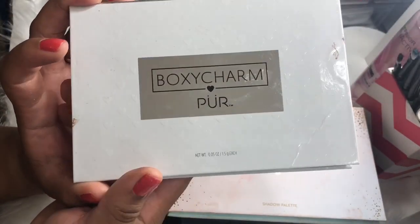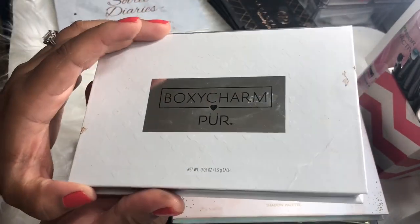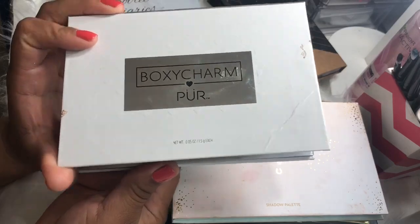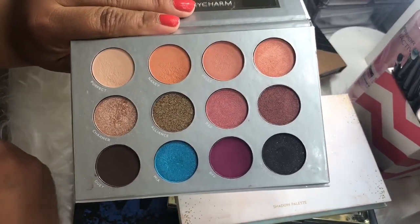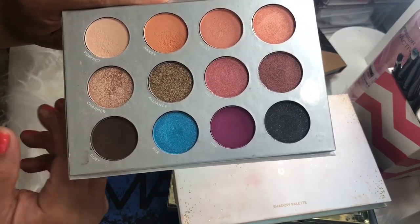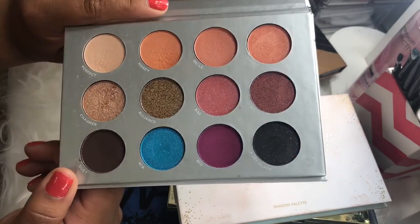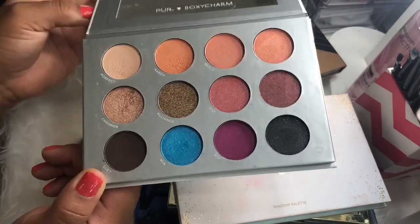The next palette is from my Boxycharm again. Boxycharm is amazing because you get palettes every month. So it's the Boxycharm and Pure palette, and that's what this looks like. I think I've only used this once, in a first impressions video, but it is a really nice palette. As you can see, I have a lot of palettes, so I forget about them.